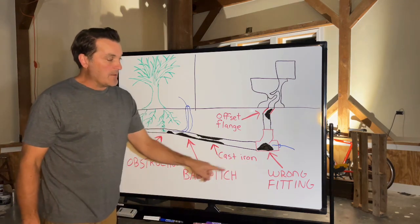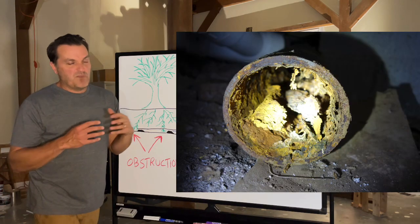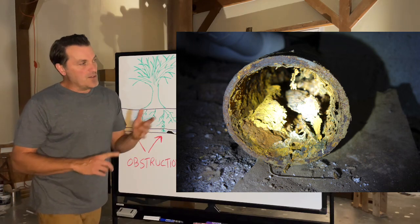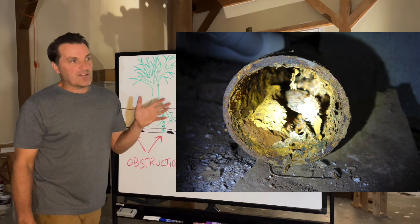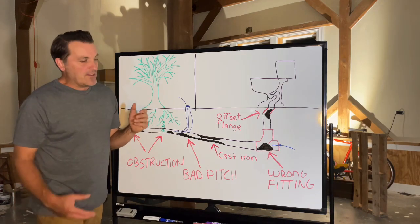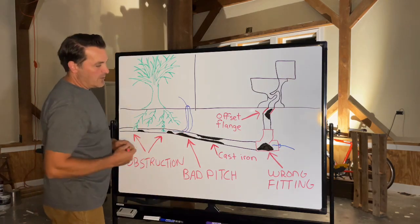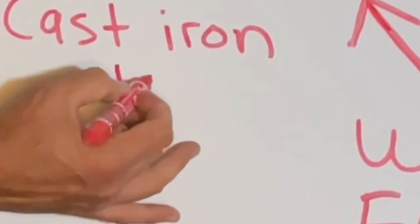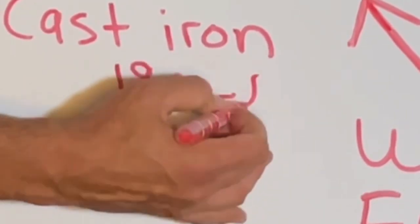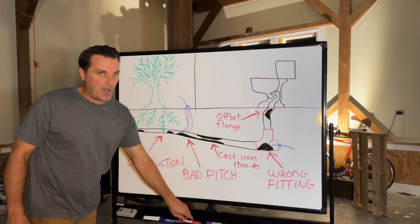We're going to talk cast iron. Now here's a picture of old cast iron that has years of built up rust and solids in it. You can see that this is one of the primary reasons why cast iron is not used today. It's just an outdated material. But with that said, you may still have cast iron. Cast iron was generally used from the late 1800s and 1900s, and really widely used until about 1980.